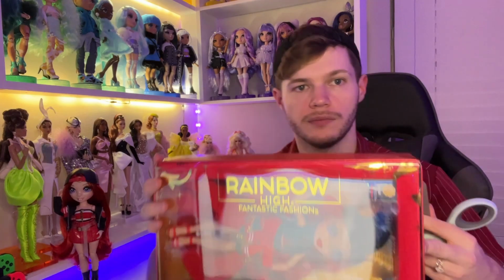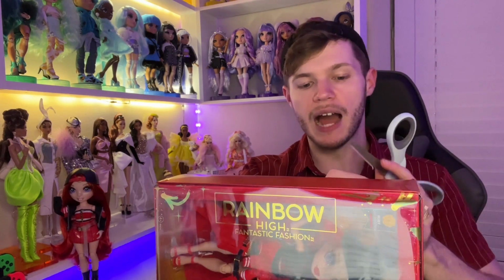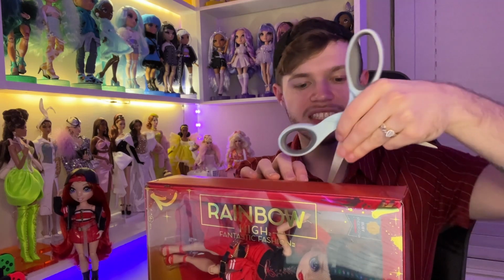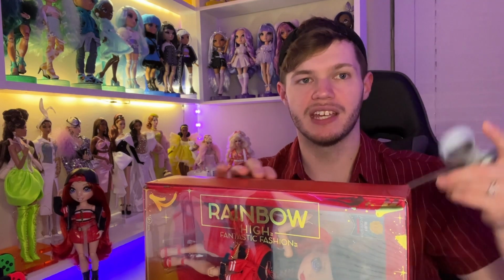So I'm gonna start opening her right away. I have not opened this style of box, so I think this is gonna be the easiest way because this is the end with the doll. So yeah. But I was really excited when they came out with this line because I'd given up hope that it was something we were gonna get.